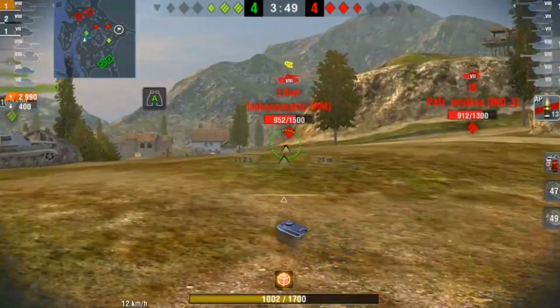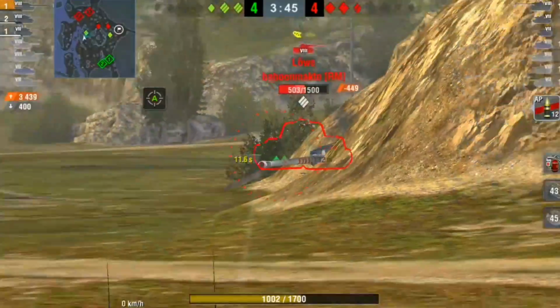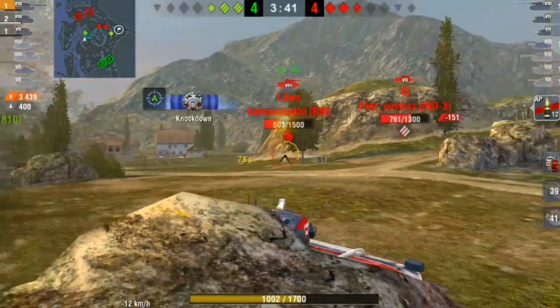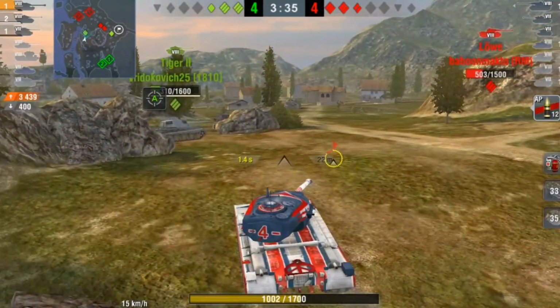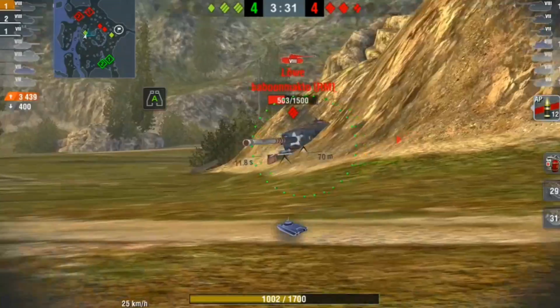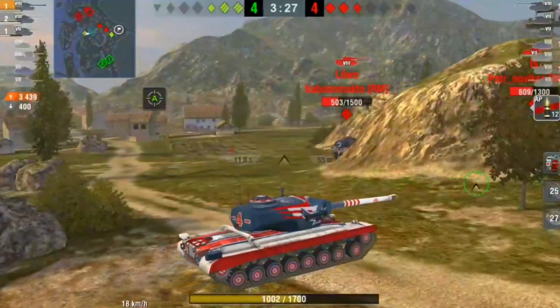But he does get a shot into the Louver. There is an IS around here. Franco's going to get a nice shot into that Louver, and he's going to back up. There is another tank, the light tank. What is the Bulldog? The Bulldog is getting shots in on the IS, but he is pretty low hit points as well. So there's still a lot of work to do.